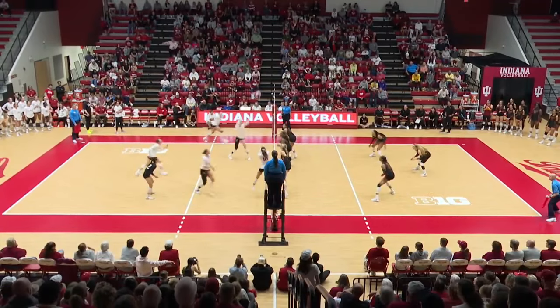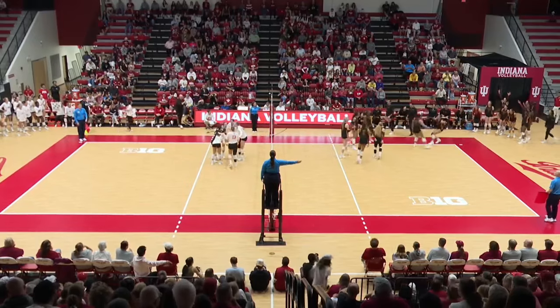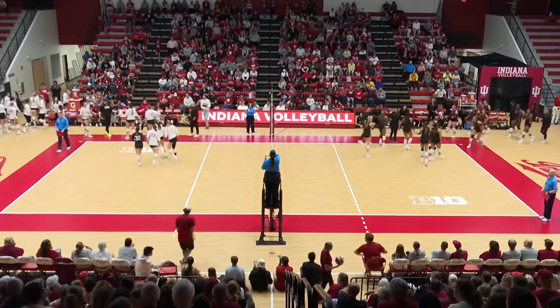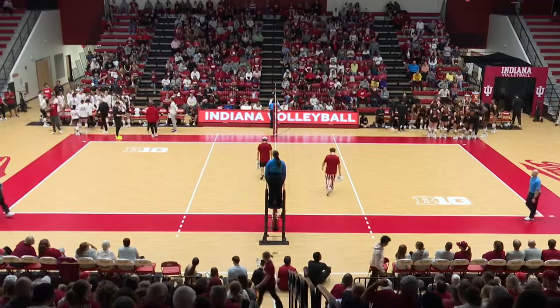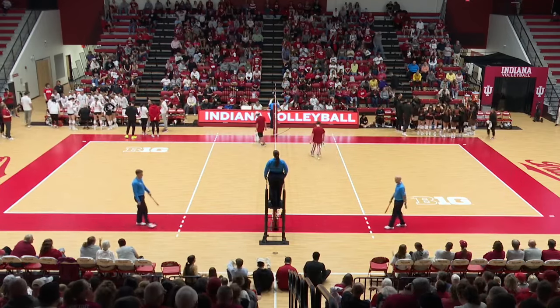Dug out by Alonzo Corsellis. Hayworth, far side set. Stuffed again by USC. Yep, and Mia Tuininga at the net again, making a difference. USC and a timeout for Steve Aird. Playing their brand of volleyball. A lot more physical in this set. Now they're up five. Yeah, 18-13. And like I said, we've got a minute and 20 seconds before we're back underway.